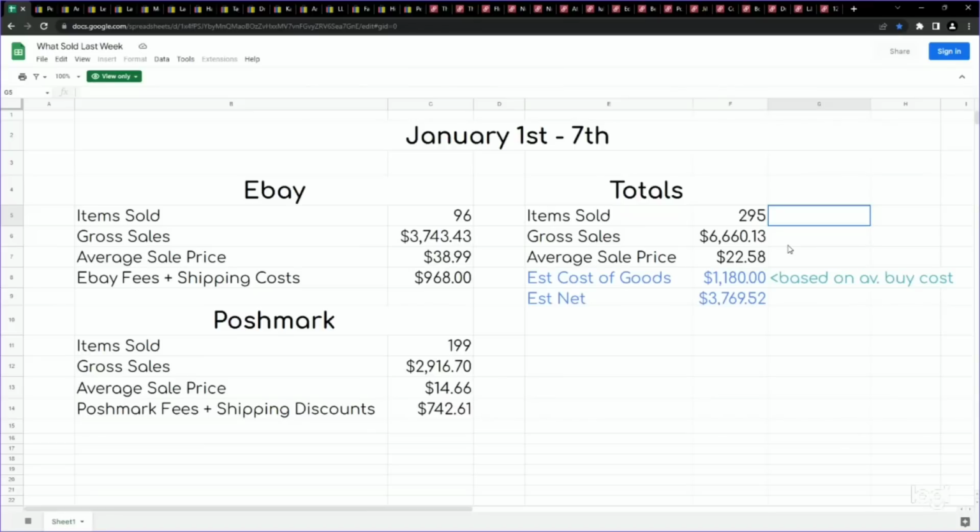So last week we sold a total of 295 items for a gross sales total of $6,660.13. Said that wrong, but about $6,600. Average sale price in total was $22.58. Estimated cost of goods based on average buy cost was almost $1,200. So you can see the more that we're listing, obviously our costs are going to go up.